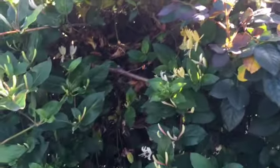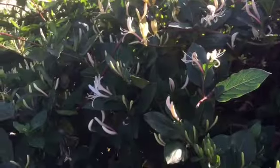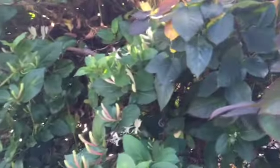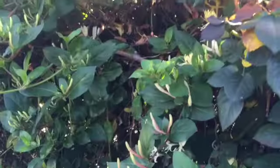And this one here's the honeysuckle. It's starting to smell really beautiful. I call this my aromatic corner because you have the rose bush right there, and then you have the honeysuckle. And this honeysuckle is just starting to smell really nice. I love walking around this little corner here.